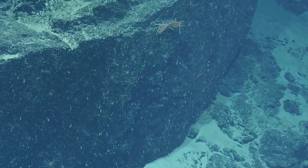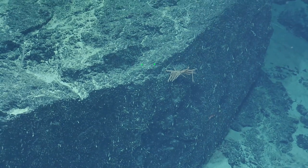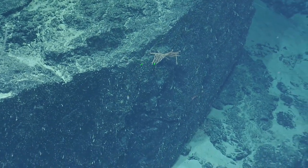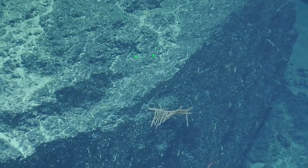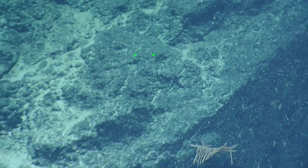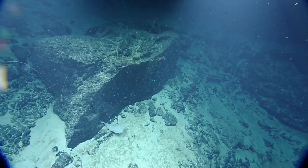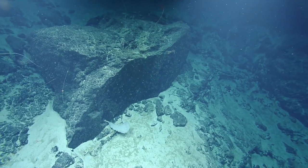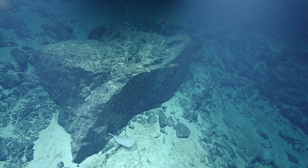Looks like we also have some crinoids, some branched, some unbranched. Yeah, that's Bathypathies. That ship move is just completing. I think we're good on that, Mike. Yeah, we're good. Thanks. Good. Zoom out. Anything else on this rock to look at, science? Yeah, this one over here.